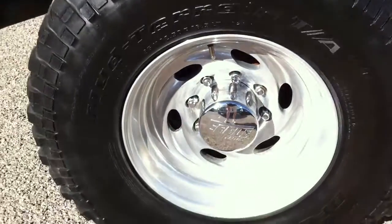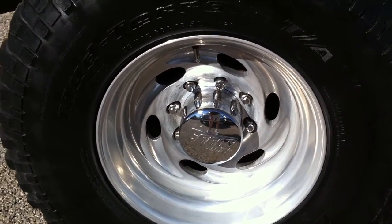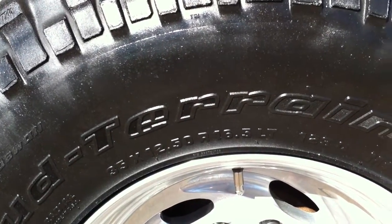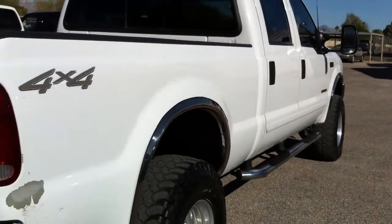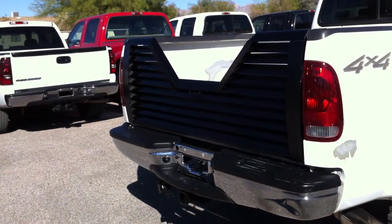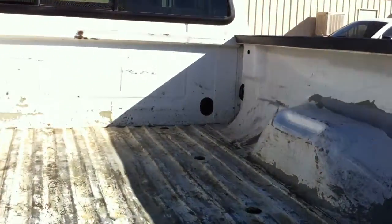Those are BFG Mud-Terrain T/As, and their size is 35 by 12.5 by 16.5 LTs. So they're rated also for 3/4 ton. It was sold with no tailgate at all, so we purchased this louvered tailgate, and the louvered tailgate's brand new.